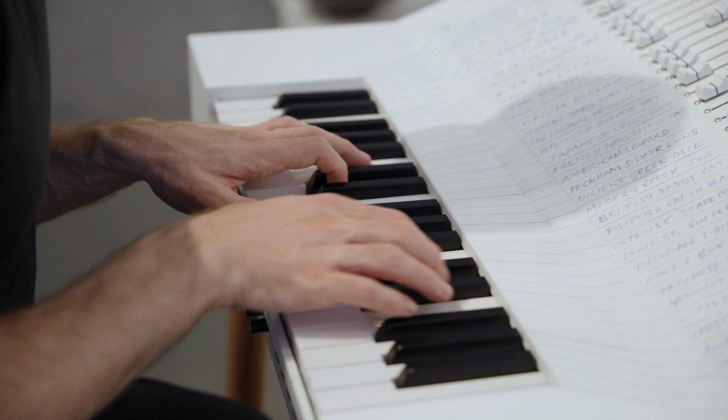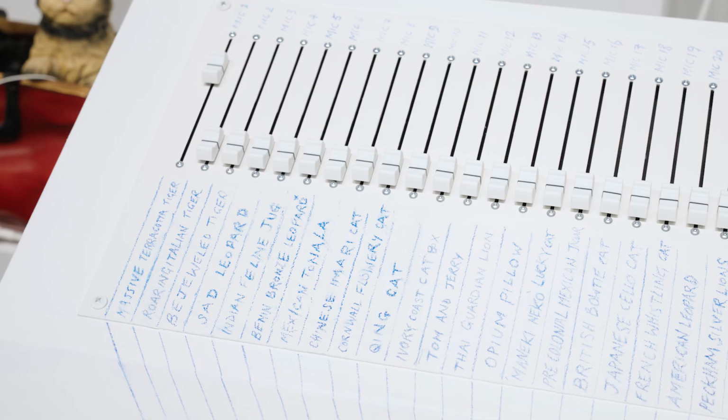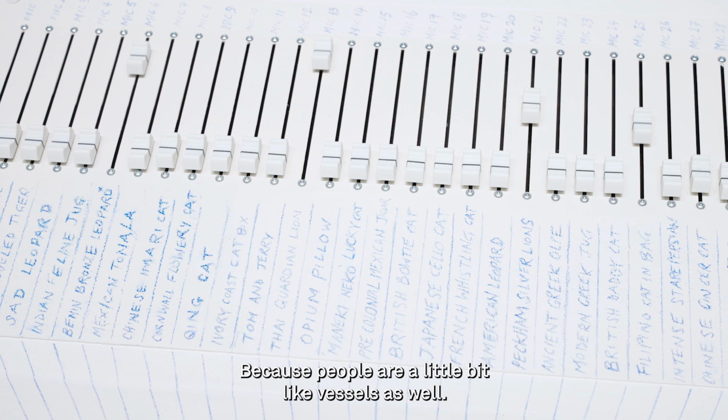Here it is playing a loop of a composition that I've written for it, which is based on all of the musical memories of all the musical collaborators that I've had in the last few years. I always ask them, what's the first piece of music you remember in your life? Because people are a little bit like vessels as well, you know, we're carrying music around inside us.